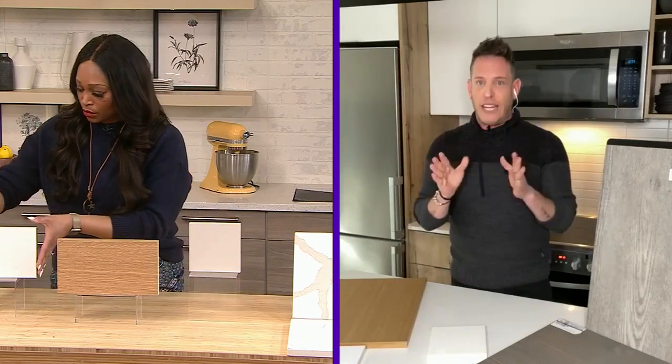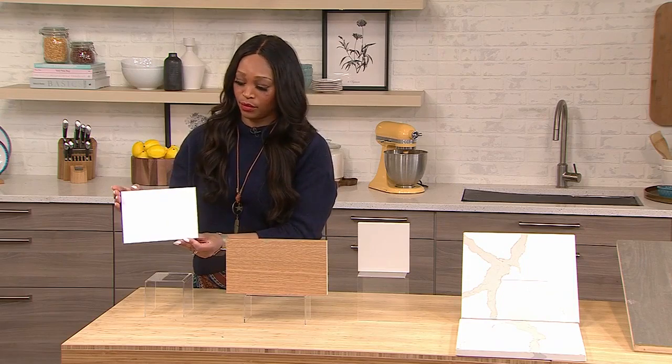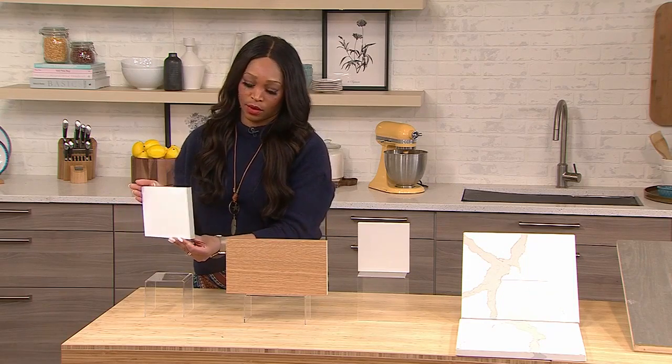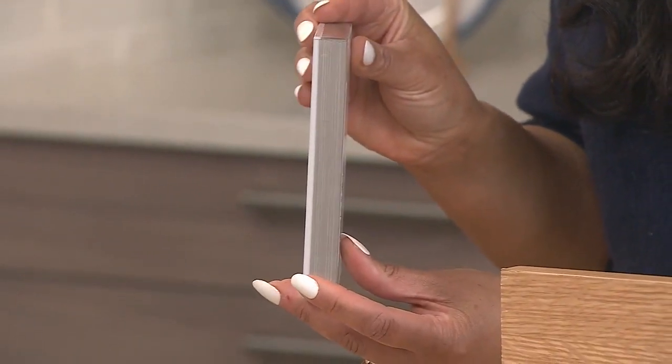Okay. The next one, Trace. I want you to pick up the sample that you have there of acrylic. So acrylic is my new favorite material to use in kitchens and in bathrooms. And if you show the profile, Trace, you can see on your profile there is a thick veneer. It almost looks like a panel of acrylic on top of the color.